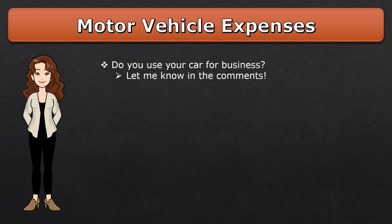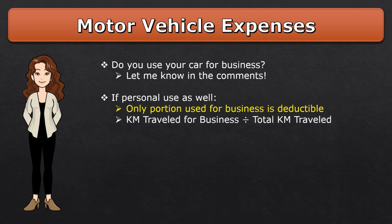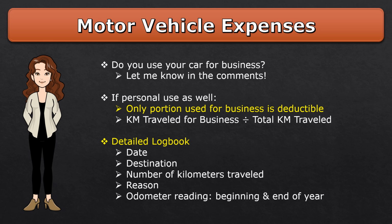If you do, you can deduct certain expenses. But keep in mind that if you also drive the vehicle for personal use, only the portion related to your business is deductible. To calculate the deductible portion, you need to take the number of kilometers traveled for business, divided by the total number of kilometers traveled in the year. The CRA recommends keeping a detailed logbook which shows the date, the destination, the number of kilometers traveled, and the reason for each business trip. You should also take note of the odometer reading at the beginning and at the end of the year.